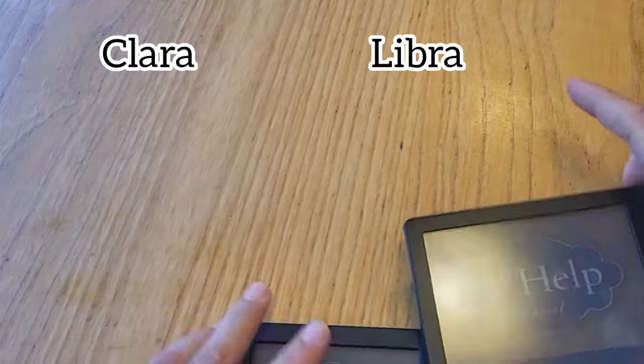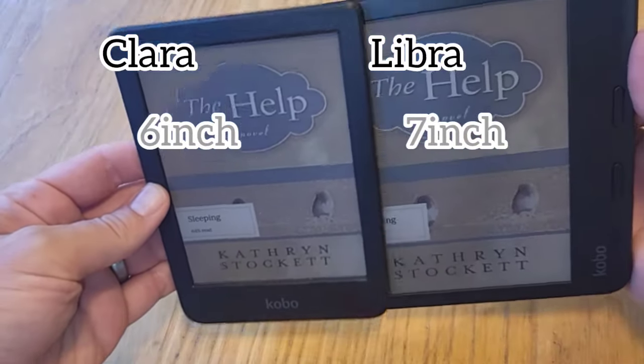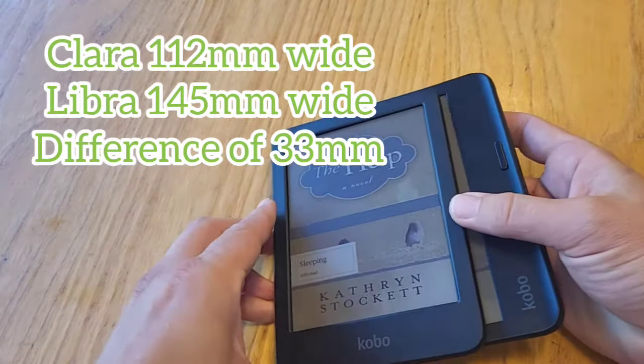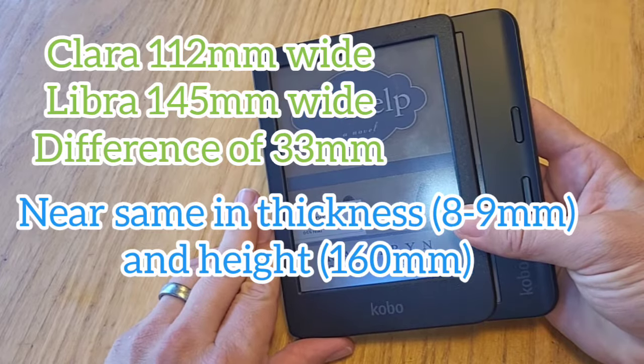Screen is, you've got 300 ppi black and white and 150 ppi in colour. The screen size, however, may be important to you. The Libra has a 7-inch screen, whereas the Clara has a 6-inch screen. That does mean, however, that the Libra is bigger than the Clara. As you can see from the dimensions, it is still relatively small compared to a tablet. However, that may make a difference for you personally.